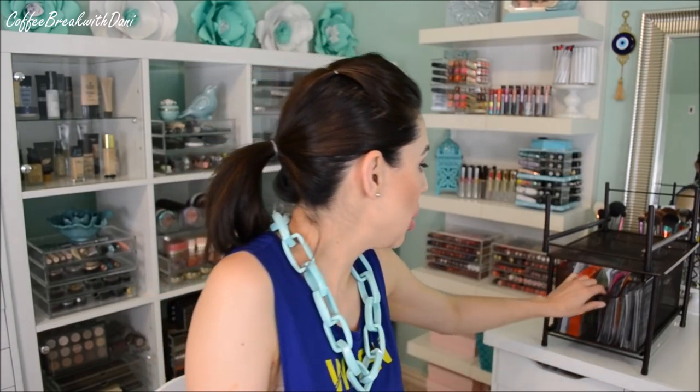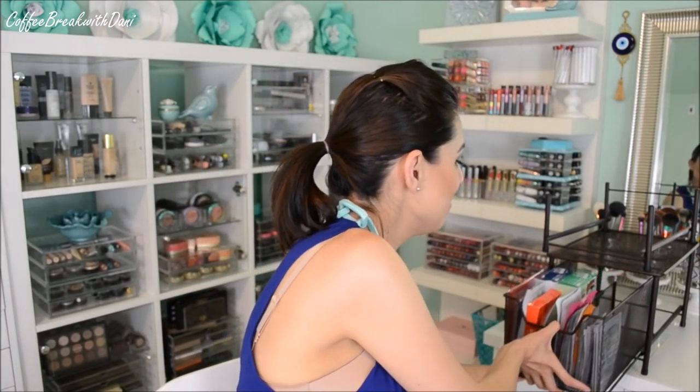Sheet masks. Yes, sheet masks. So this is my sheet mask bin. These are all sheet masks. They're just so convenient. You whip them out of the bag, you stick them on your face, you peel them off your face, and then you just rub the serum into it. I mean, it's so easy to use them. You could use one every single day if you wanted to.